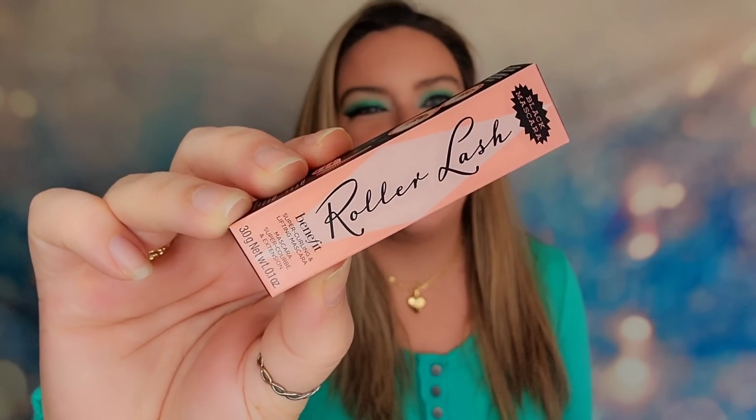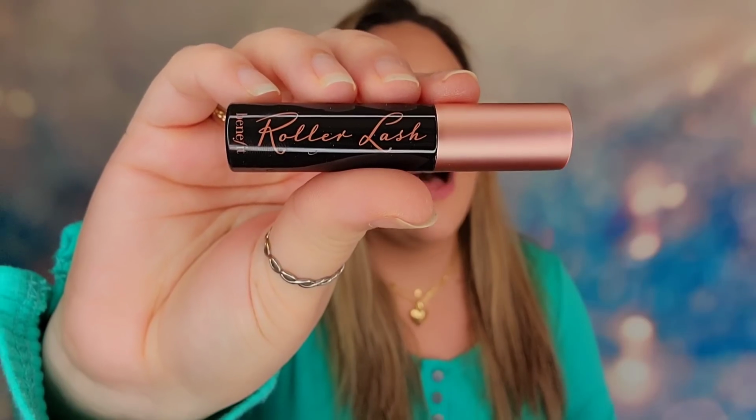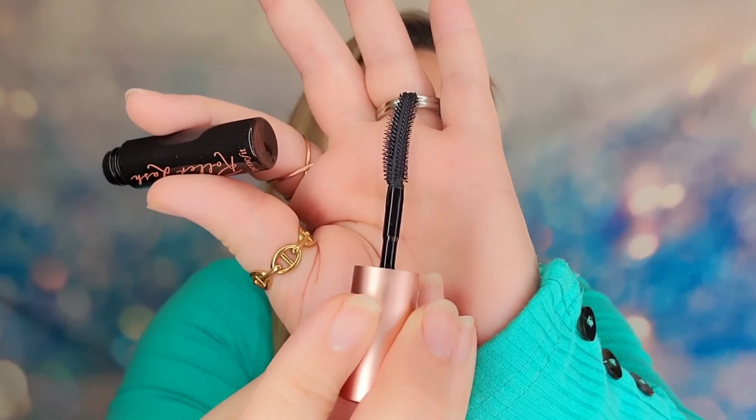Next item that we have in here is from Benefit Cosmetics. This is the Roller Lash Mascara and it is in the shade Black. This is one of their best-selling products. If you're looking for a new mascara, I do recommend Benefit. They have a lot of different options available. This one is designed to give you volume for your lashes. So you're going to notice here that it's got a little bit of a curve and the idea is to give you that lift again and to get that height with your lashes there.